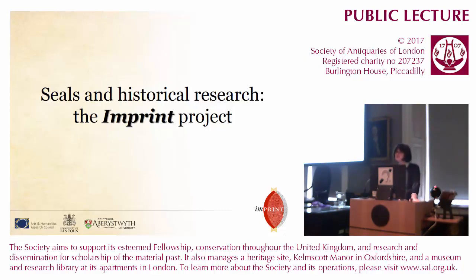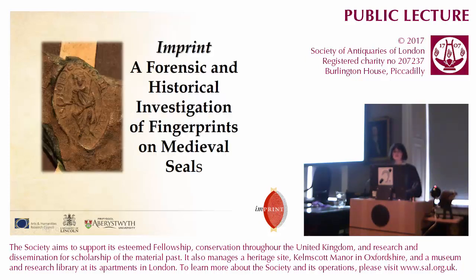And because it's a new project, there are lots of things we don't know. There are lots of things we still have questions about. So we might be proposing suggestions about why things are happening. But if you've got other ideas, if you've got suggestions to make, other questions, please do make those suggestions or ask those questions, because they can help us think in a new way. The project, you've been told, is called Imprint. But actually, that's its full title, because we're interested here in what forensic scientists can do to help us think about those seals.